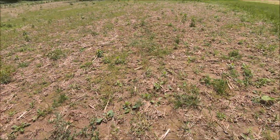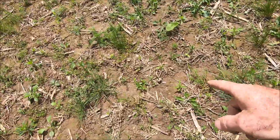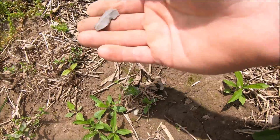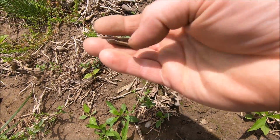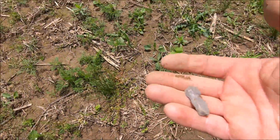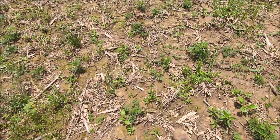I'm on this little knoll. A lot of broken glass, but there's another piece here. It looks interesting. It might just be a chip. Yeah, just a flake probably. I mean, it could have been used to cut with, but I'm not going to say that's what that is. I'll put it back.